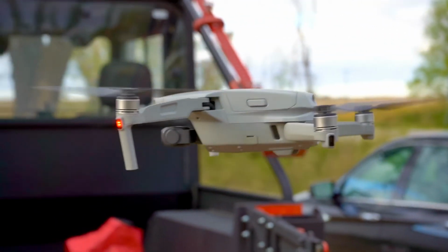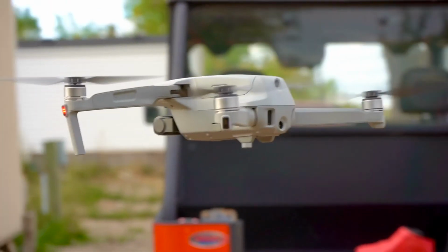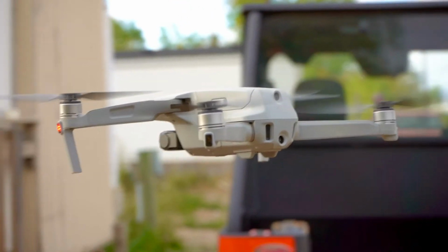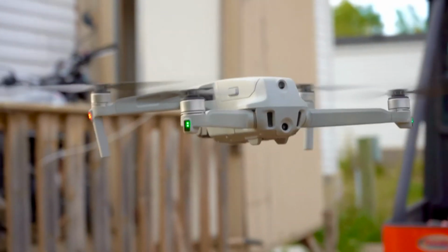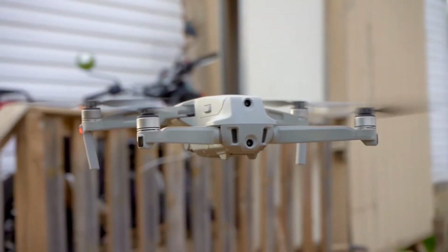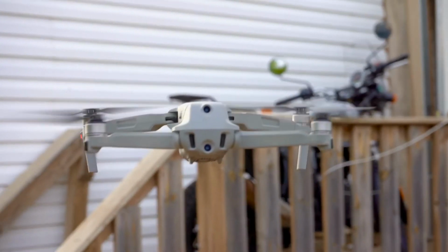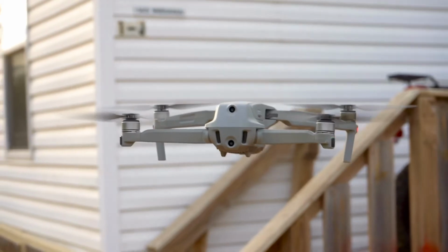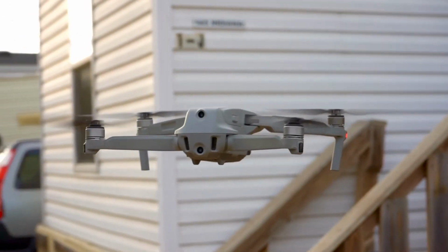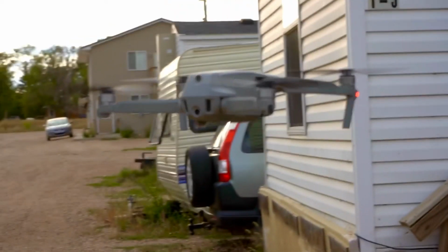So the most impressive thing about the Mavic Air 2, well, there are a couple of very interesting things about it. Is the distance it can fly away from the operator. It would go about 18.5 kilometers, which is about 10 miles away from the operator, while streaming high definition video onto the controller's screen.